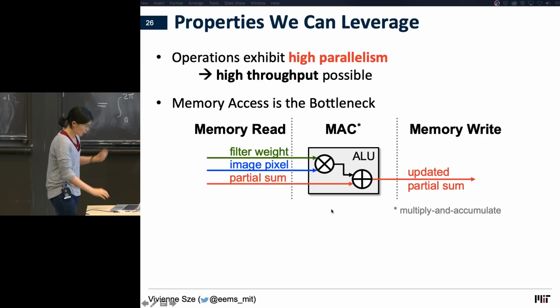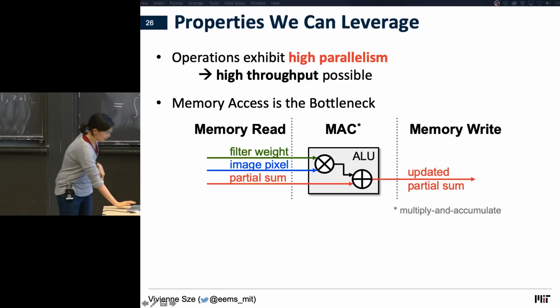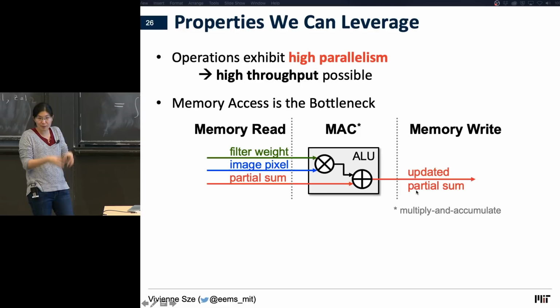It takes in three inputs for every MAC. You have the filter weight, you have the input image pixel, or if you're deeper in the network, it would be the input feature map activation. And it also takes the partial sum, which is the partially accumulated value from the previous multiply that it did. And then it generates an updated partial sum. So for every MAC that you're doing, you need to have four memory accesses. So it's a 4-to-1 ratio in terms of memory accesses versus compute.